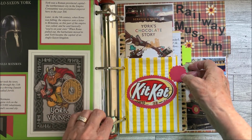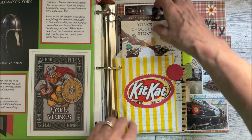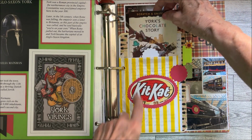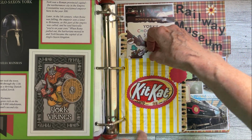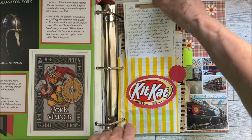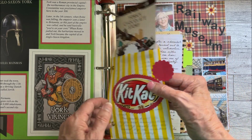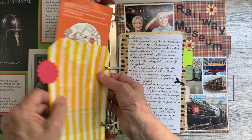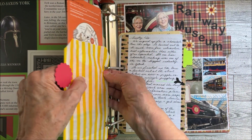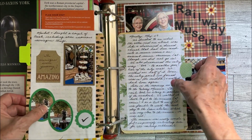York is famous for its chocolate, and actually the Kit Kat was invented there. So I have a brochure in there. I got this bag while we took a chocolate tour. So I wrote about that, how much we enjoyed it. Okay, back to pages from the actual trip.